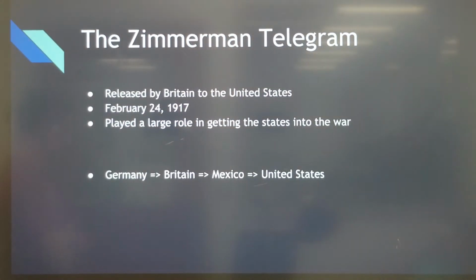In January of 1917, British cryptographers deciphered a telegram from German Foreign Minister Arthur Zimmermann to the German Minister to Mexico, von Eckhardt, offering United States territory to Mexico in return for joining Germany in the Great War. British naval intelligence had intercepted the telegram and deciphered it.